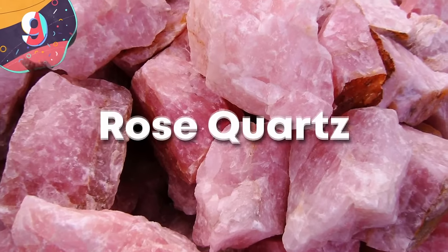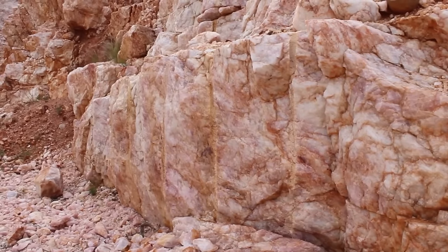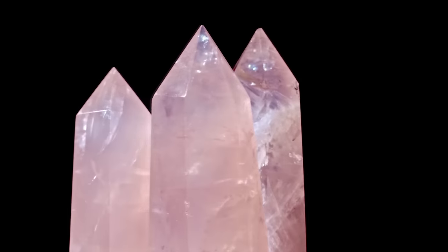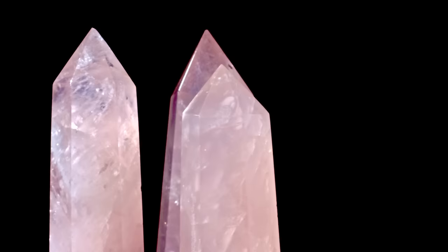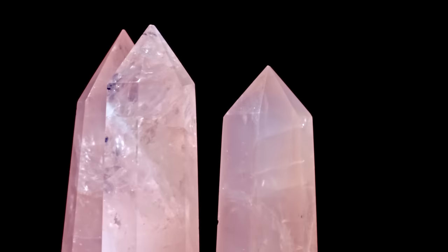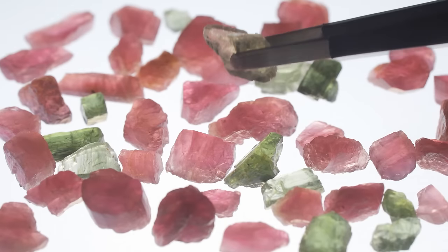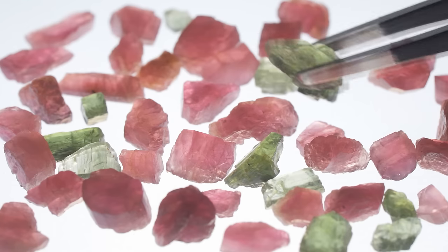Number 9. Rose quartz. Quartz is a type of crystal that's found inside rocks that most people are familiar with thanks to its unmistakable shape, and the fact that it's used in the designs of clocks because of its piezoelectric properties. Despite being useful, however, there's no doubt that some specimens are absolutely stunning, something that can be further enhanced by the fact that it can exist in a number of different varieties depending on any other elements that may be present in their formation.